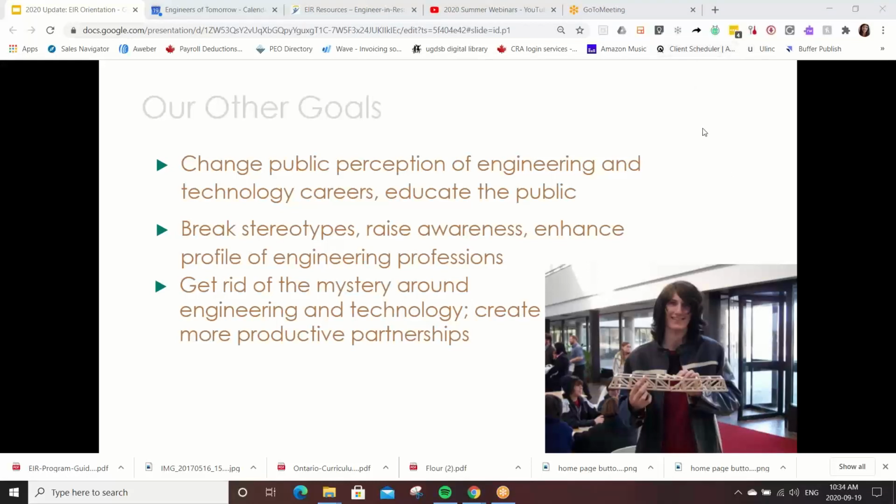So some of the other goals, these are just sort of broad goals that we at Engineers of Tomorrow, and definitely the Engineer in Residence program, are really leading towards. So changing the public perception of engineering and tech careers and educating the general public. So I talked a little bit about that already. Not necessarily everyone is going to go into engineering. That's okay. But having a general public that understands that we have these folks called engineers, and this is what they do, and this is how we need to engage with them, and this is how they can solve problems for us, that just benefits everyone.